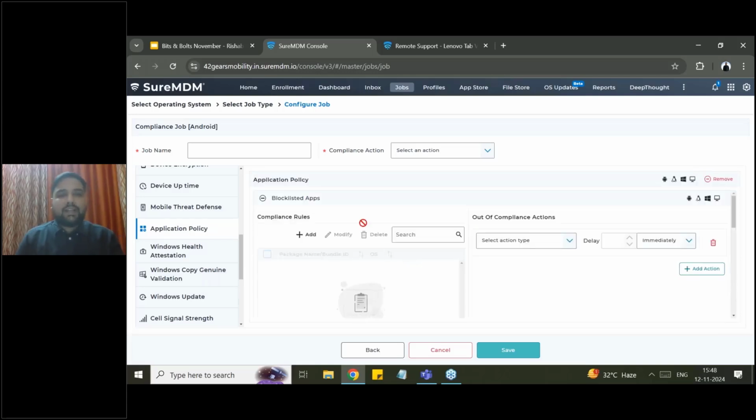So now imagine a scenario wherein a company has provided these devices to all their employees. As per their compliance policies, a few of the applications should remain blocklisted. So even after a few of the employees have downloaded that application, how can the IT admin be alerted about this?